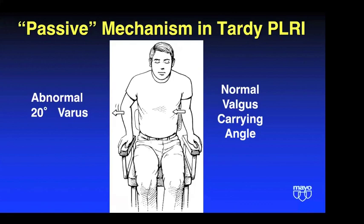So for example, that patient that I showed you, the 15-year-old, that was a patient in Ethiopia. And a friend of mine who's a missionary surgeon there, he's been there for a couple of decades, wrote to me before I came, and he asked me about this curious case. And I said, oh, he probably has tardy posterolateral rotatory instability. But I've never seen it before in anybody who didn't have mechanical symptoms and a dislocation from that. But let me examine him when I come over. And sure enough, it was positive.